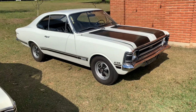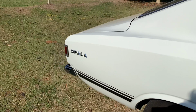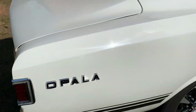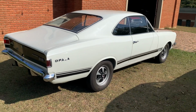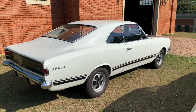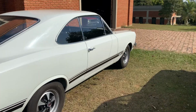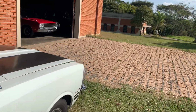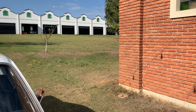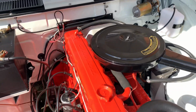But here in Brazil, the Chevrolet Opala was a mix, pretty much like the Brazilian people. They're very mixed. It was a mix of a European body shell, but with a very American look and an American engine and transmission. Instead of having the Opel engines, the Chevrolet Opala had the Chevrolet 250.